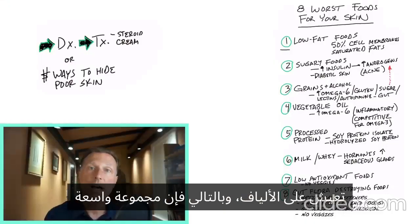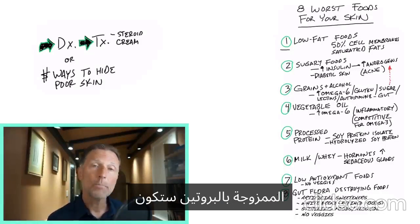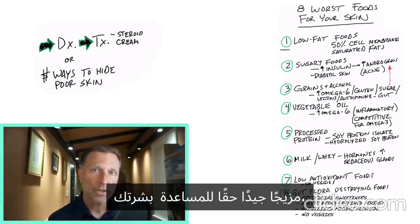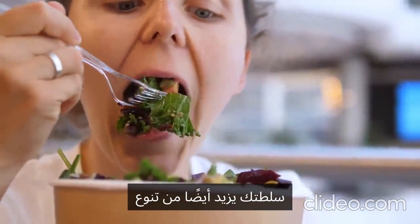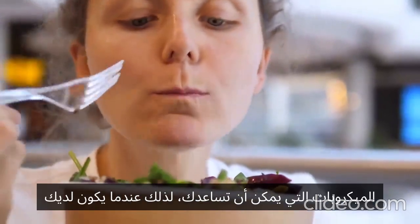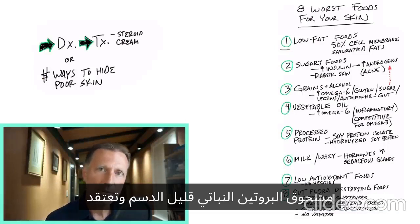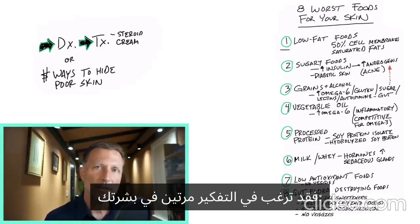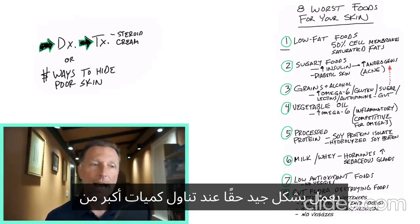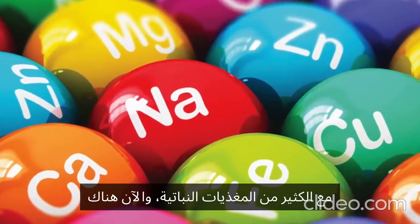And so your microbes live on fiber. And so a wide variety of different plants, like salads, combined with protein would be a really good combination for helping your skin. So the variety of vegetables in your salad also increase the diversity of microbes, which can help you. So when you have this low fat processed plant-based protein powder and think it's really good for your skin, you might want to think twice. The skin does really well on higher amounts of fat, lower amounts of sugar, nutrient dense with lots of phytonutrients.